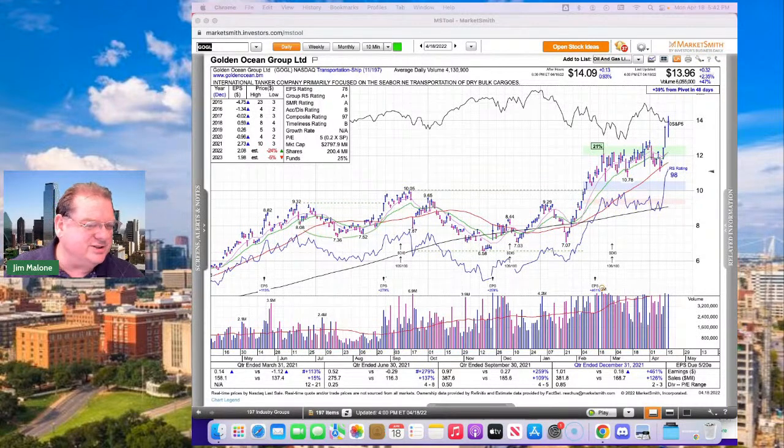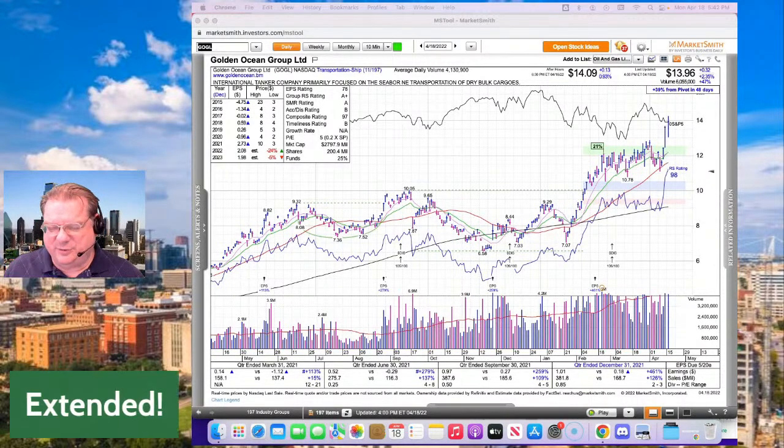It's moved up today nicely, about 13 cents, which is almost 1%. It is extended, unfortunately. This one is extended over its buy point. The correct buy point on this one is about $10, $10.05. Basically, that's down here.